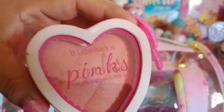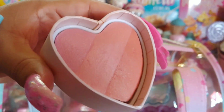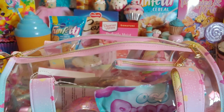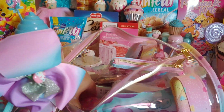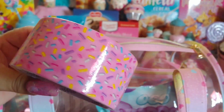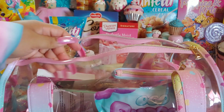Then I have this blush right here, and it's called Pinks. And it's a blush, like a highlighter blush. It's a peachy pink color, apricot color in there, all in one. Really pretty glow. And I have some tape, and it's sprinkled on it, because cakes and cupcakes have sprinkles. I have to put that in there.